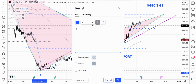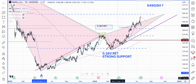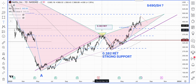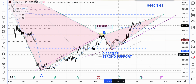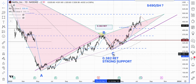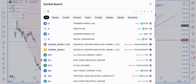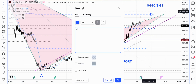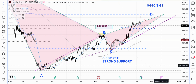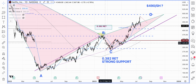Actually, why not we go ahead and type it out. So that's going to be A. Let's make it a little bit bigger, so maybe size 28 will do. Then that is our point B. This is point C, and let me make it like this. And then that is our point D. I can just mention that here. Here we go, D. So in this leg, the next big correction is about this much.